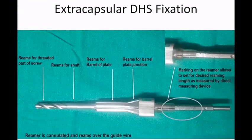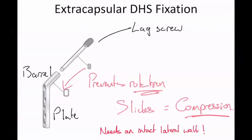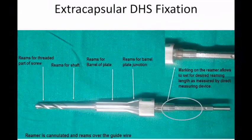The other thing to mention, as I'm sure you guys are getting used to this as you are starting to head to theatres and be involved more in these cases, is the triple reamer. This is how we insert our screw and our barrel and our plate. And essentially it creates a path for the 3 different sections. It creates a path for the threads of the screw. It creates a path for the barrel of the plate, and it also creates a path for the barrel plate interface.